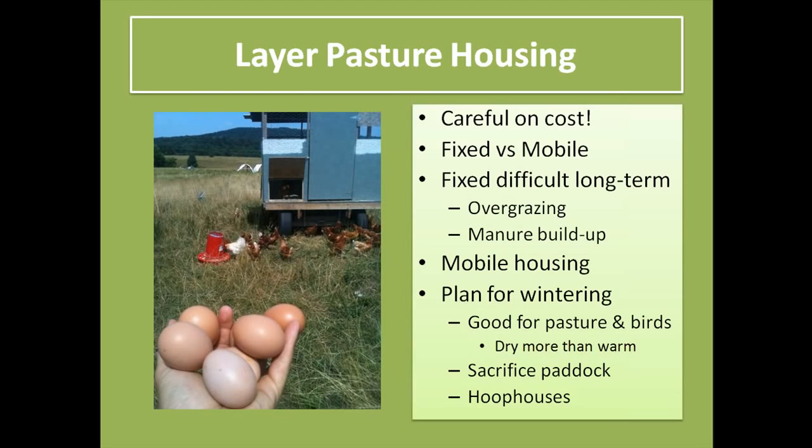If you go with fixed housing and you're doing any type of scale, you're going to have problems. One, the chickens will deposit most of their manure around the house, so some areas are going to get really high fertility, other areas won't. They're going to graze out all the good stuff close by, because they don't want to walk 100 yards when they can get it a foot away. You're going to have bare patches start. Then you're going to have a whole bunch of manure building up that you'll either have to scrape with a box blade or shovel, which definitely isn't pleasant.